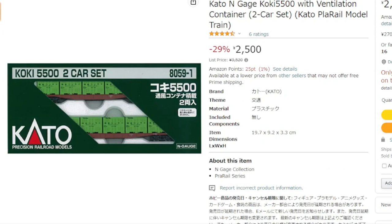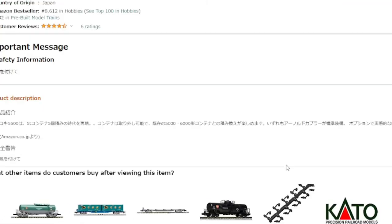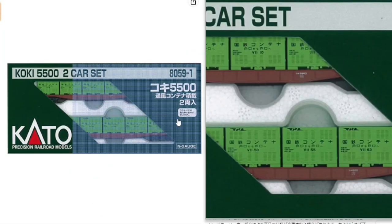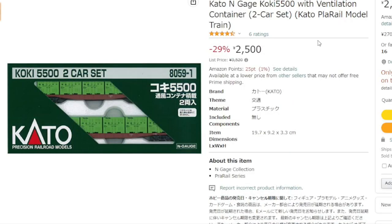So Kato offers their 8059-1 for 2,500 yen. That's about $19.04. Let's see here. I'm not sure. No, there's only one photo. But that's a good deal if you want to get the basic containers right here. The containers are not exactly the best looking, but the fact that you get it at this price, it's not that bad.